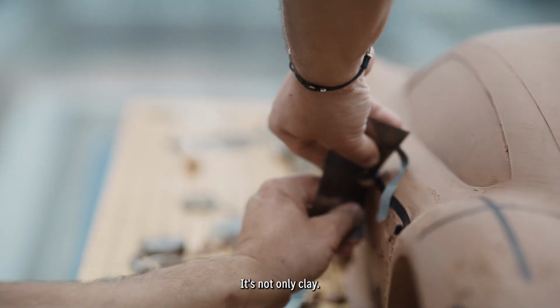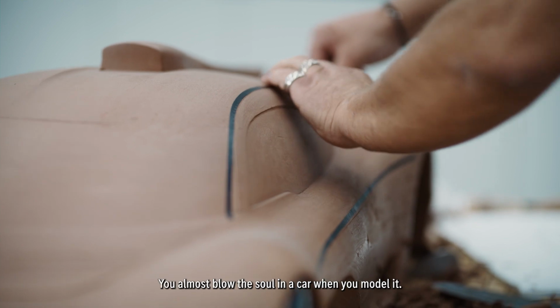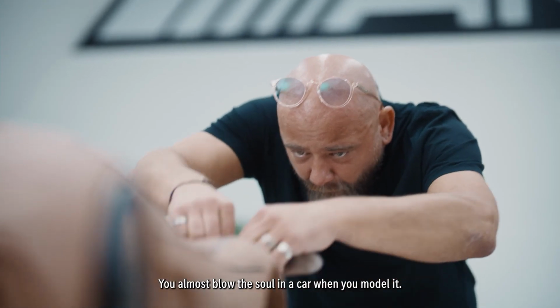It's not only clay, it's a very artistic material. You almost blow the soul into a car when you model it.